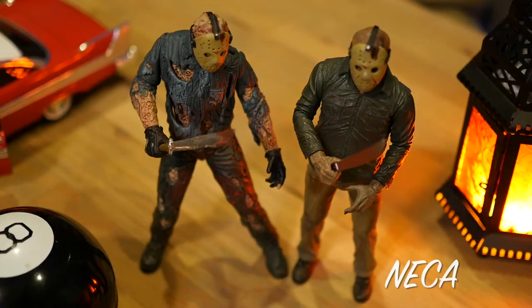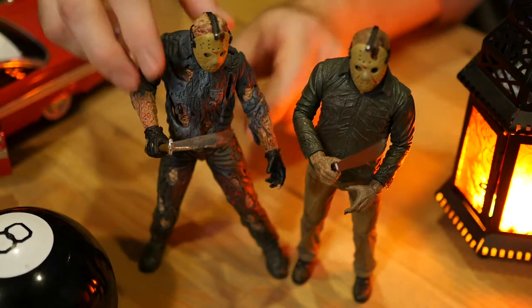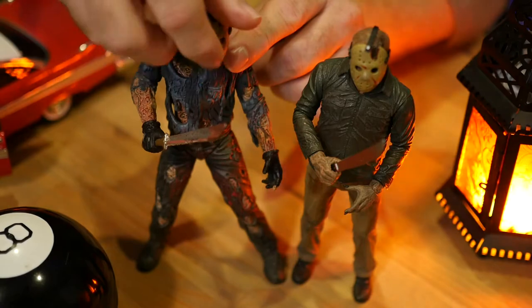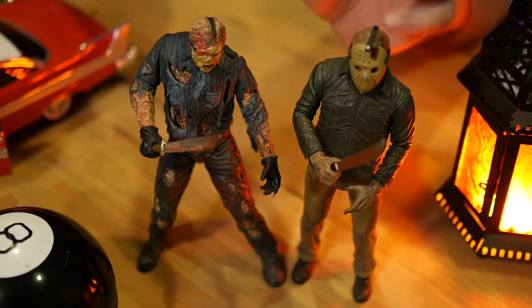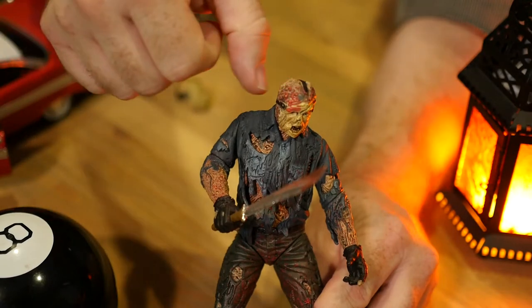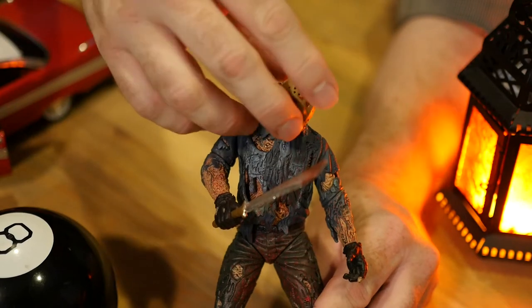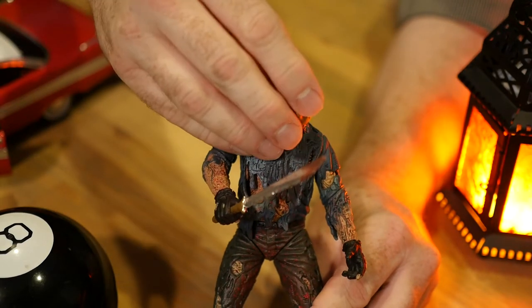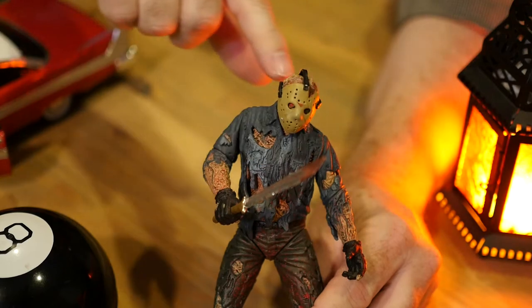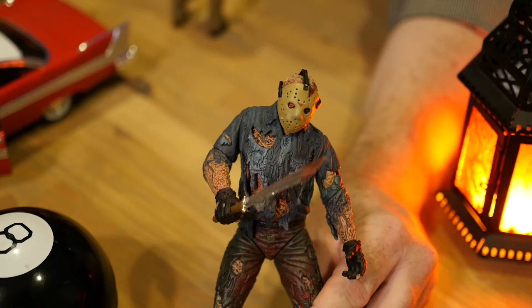Now, this other figure over here is from Friday the 13th Part 6. This is a McFarlane Toys figure. I bought it at the same time I bought the Leatherface figure. It's a movie maniac. He had his own poster. It's a great sculpt, great pose. Jason has a bit more of a superhero physique on this one, but the detail on the skin is really well done. The blade's a little too shiny, but it's still a very good, very bloody, very detailed figure.